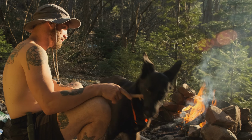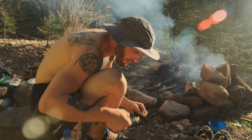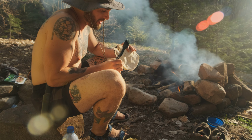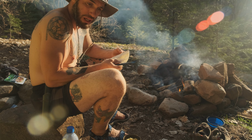Okay. All right, moment of truth. Let's see how this all turned out. The rice is good. The tortillas kind of got smoked more than cooked, but they're still pliable, so that's good.